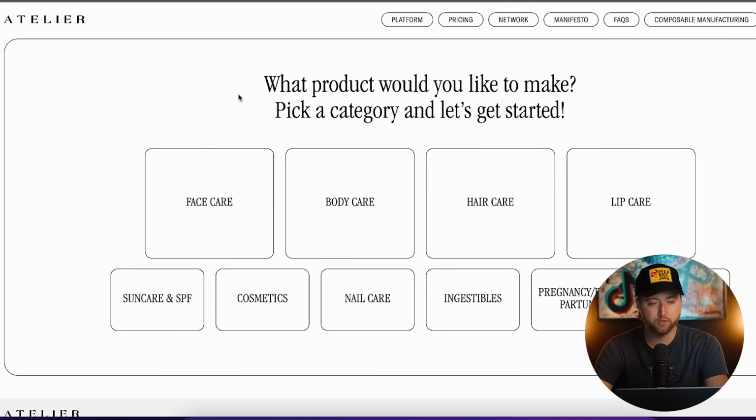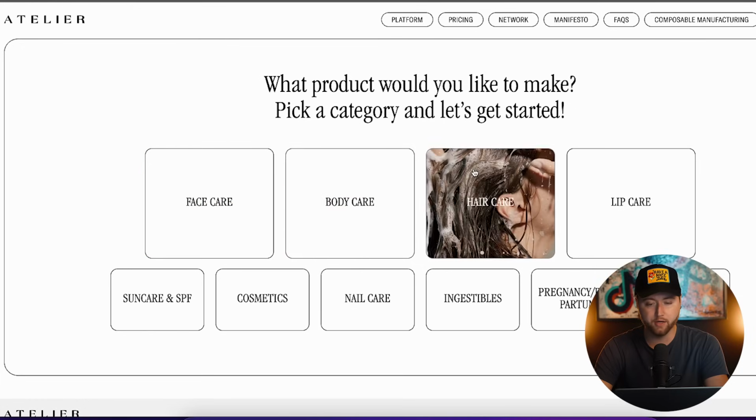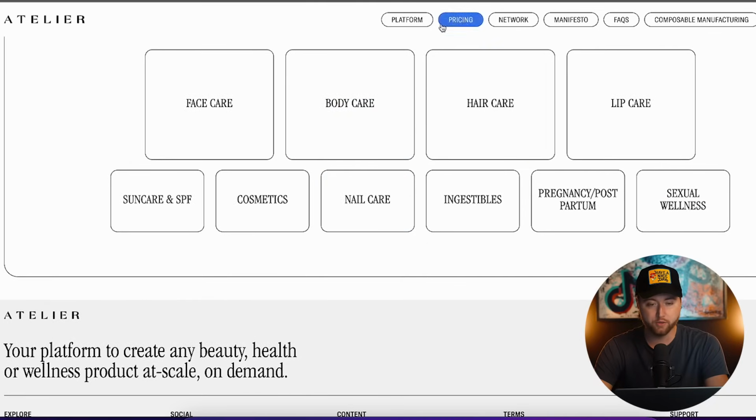And then the third one, which is really cool, is Atelier. This is where you can design your cosmetic products. You can literally choose face care, body care, hair care, lip care. And let me just show you how this works.